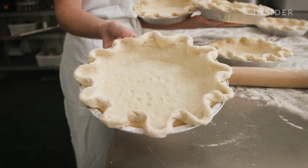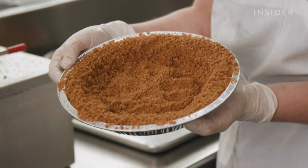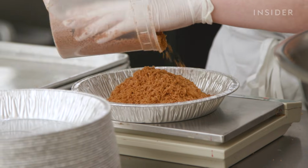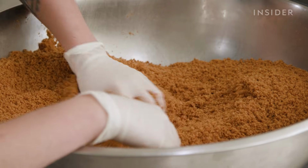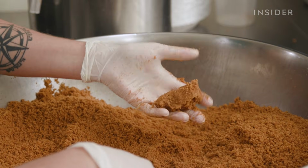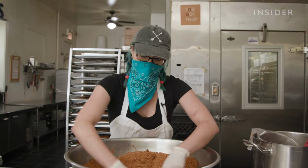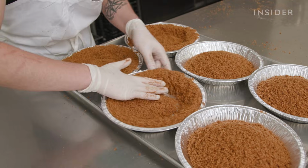Besides its carefully constructed pastry crust, Bang Bang is best known for its graham cracker crust. Their graham cracker crust is amazing. I usually prefer pastry, but I prefer their graham cracker. We make our own graham crackers in-house. We just add enough butter that you can get it to stick together. You just want it to clump like that. We use a lot of cinnamon in ours, so it has a really distinct smell and taste. One of these bowls makes about 24 pie crusts.